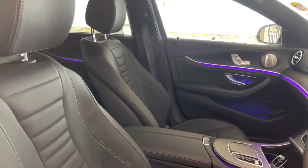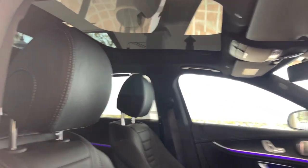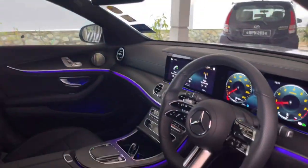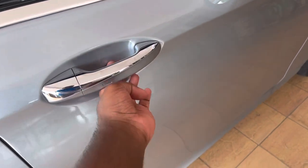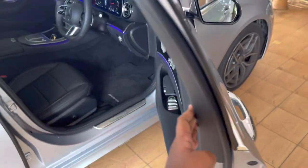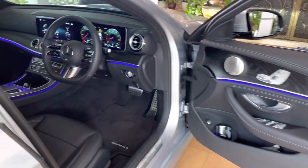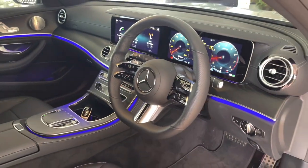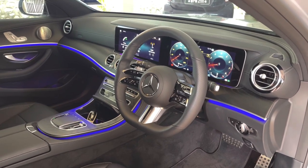These are the seats, with your panoramic sunroof up top. Yeah, overall, looks rather aggressive. I'll just open and show it to you. So this is how it looks. The fully digital panel and that full screen right there makes it look very nice.